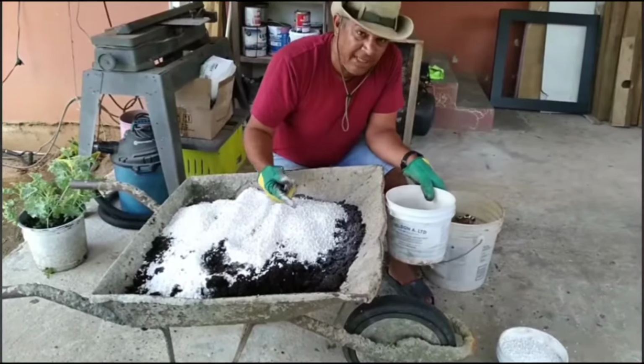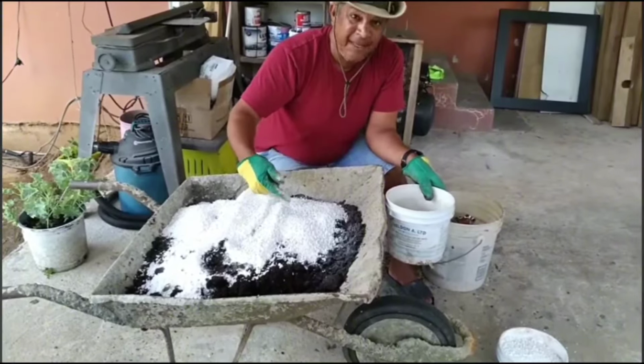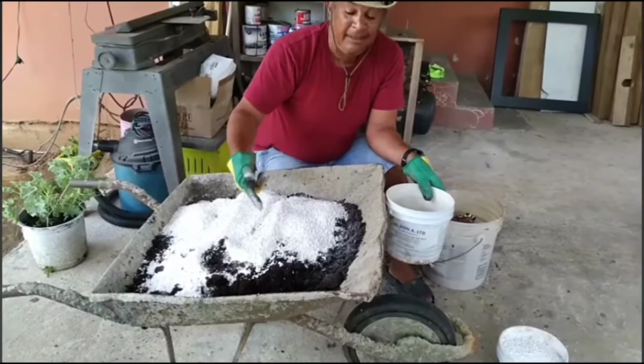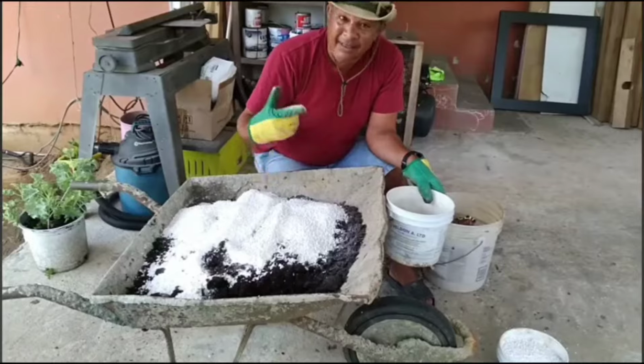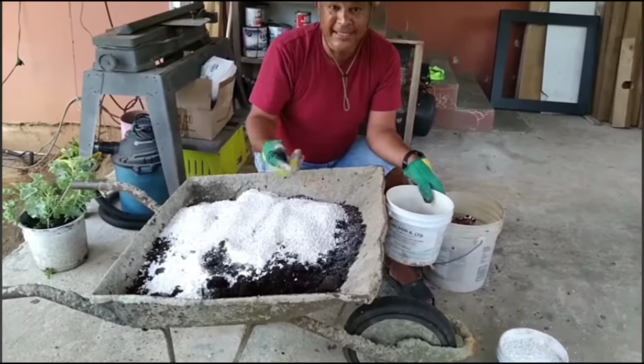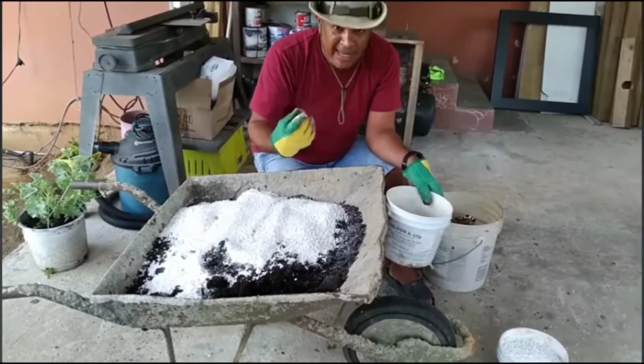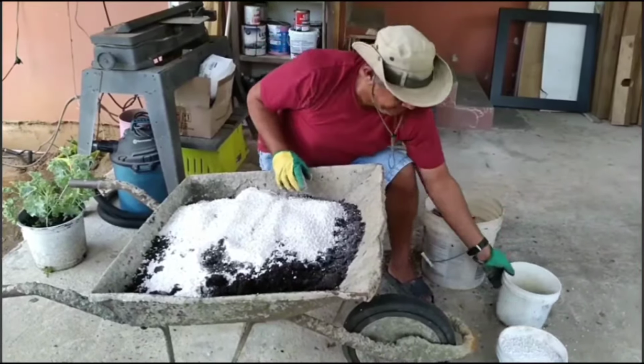Now, you may not have noticed this, but while I was spreading this, I was holding my breath. It has a lot of dust. I really don't know if it's harmful. You see it blowing, right? So if you want, in particular, you can put on a face mask.